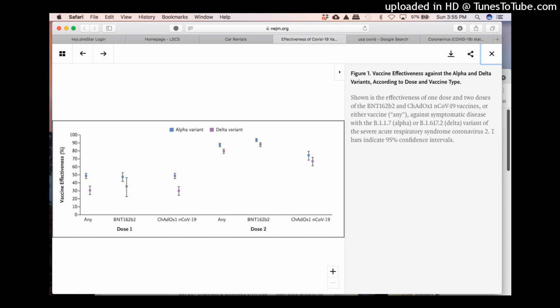Methods. We used a test-negative case-control design to estimate the effectiveness of vaccination against symptomatic disease caused by the Delta variant or the predominant strain, B.1.1.7 or Alpha variant, over the period that the Delta variant began circulating. Variants were identified with the use of sequencing and on the basis of the spike gene status. Data on all symptomatic sequenced cases of COVID-19 in England were used to estimate the proportion of cases with either variant according to the patient's vaccination status.